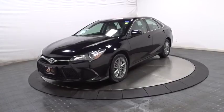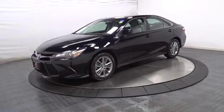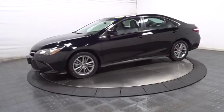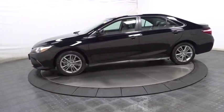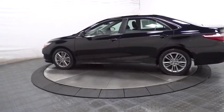The 2015 Toyota Camry. The Toyota Camry is an affordable mid-size car. Reliable and great, a comfortable commuter car. This vehicle has less than 50,000 miles. Here are some of this vehicle's great options.